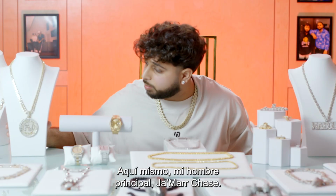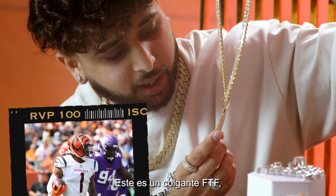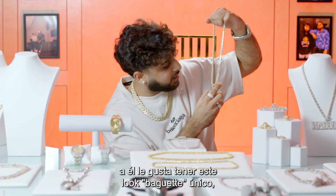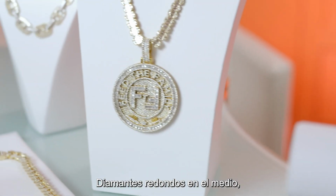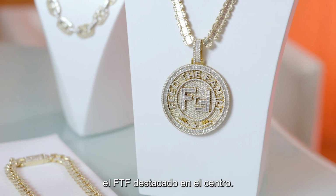Right here, my main man, Jamar Chase. This is a FTF pendant. He likes to have this unique baguette look, so we put baguettes all the way around it. Round diamonds in the middle, highlighting the FTF in the middle.